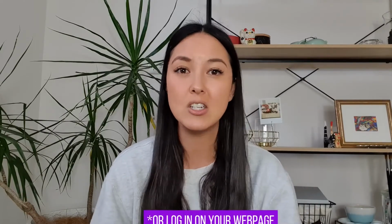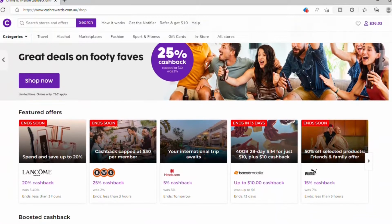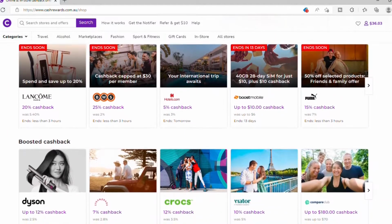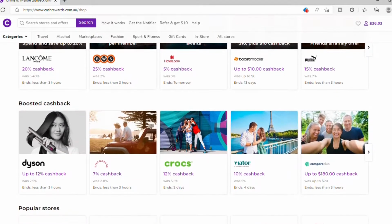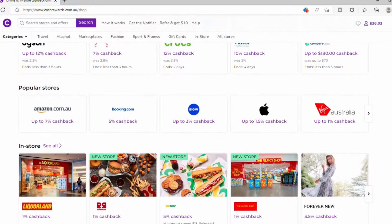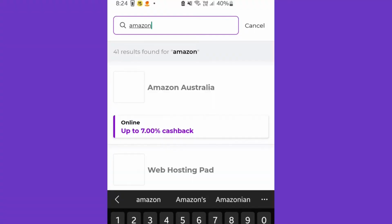So Cash Rewards is an online cashback program. Basically you just need to log into the app and then purchase the things that you would normally be purchasing online, but purchase them through the app. You can get some really good discounts, anywhere from like 2% to 25%, sometimes even more if they have a special deal going on. But there is almost always going to be a discount on so many different stores in the Cash Rewards app. Some of the ones that I like to use are for Amazon.